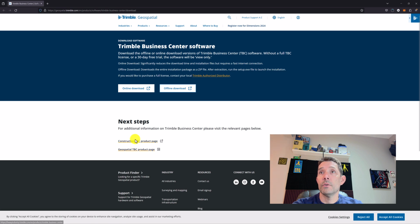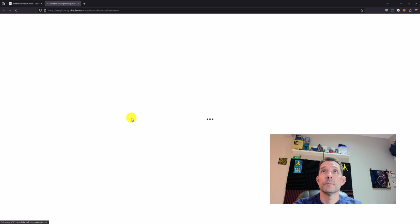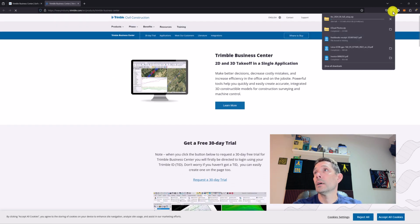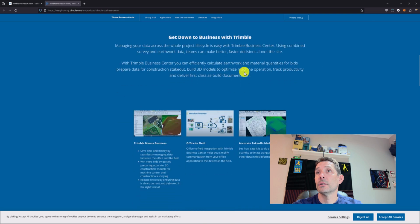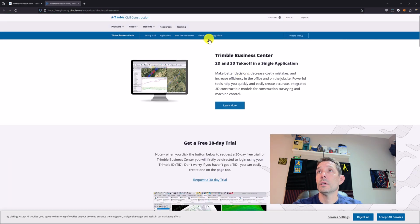so there we have a construction TBC product page, and I don't see any release notes. So let's go and try this. While we're downloading, the file is quite large, an 8 GB file. So nothing over here.